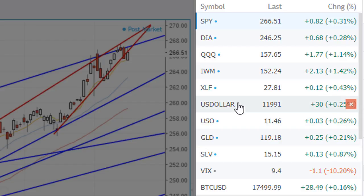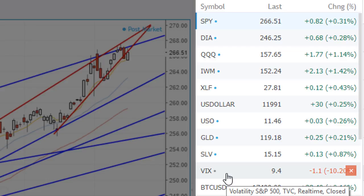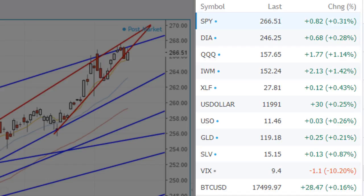Financials in bullish territory, U.S. dollar fractionally higher, crude oil fractionally higher, same for gold. Silver up 0.87% on Friday. VIX dropping a staggering 10%, fear dropping 10% closing out the week. And Bitcoin at this very second is down, but up quite a bit. We were up at 18, I think, today. We'll look at that, all right?